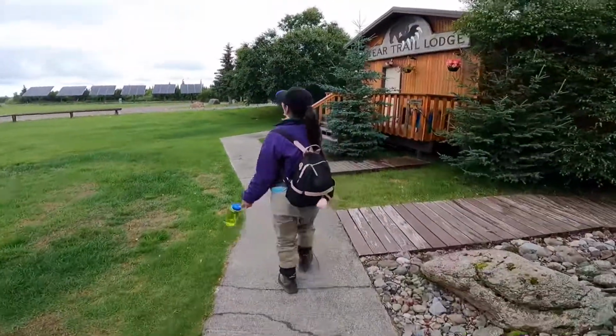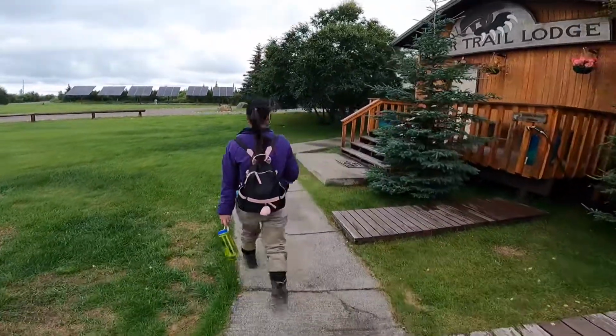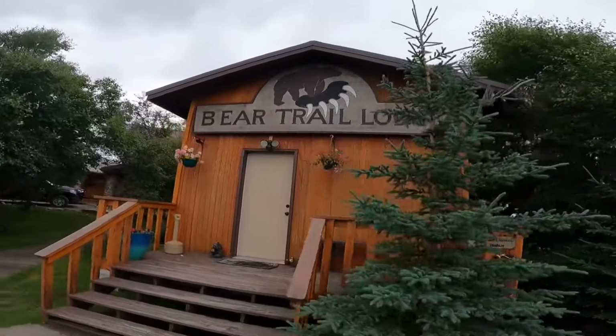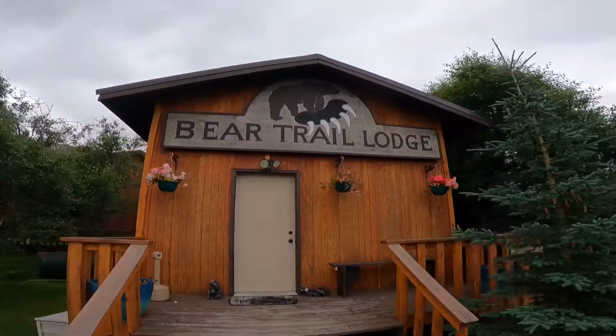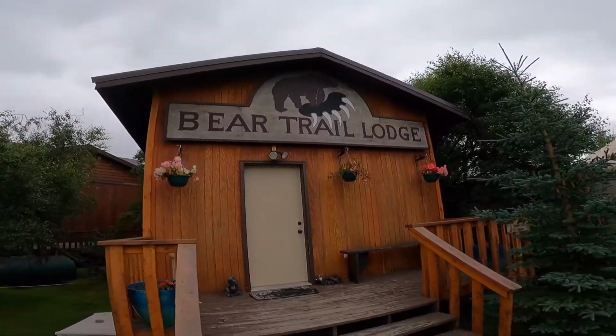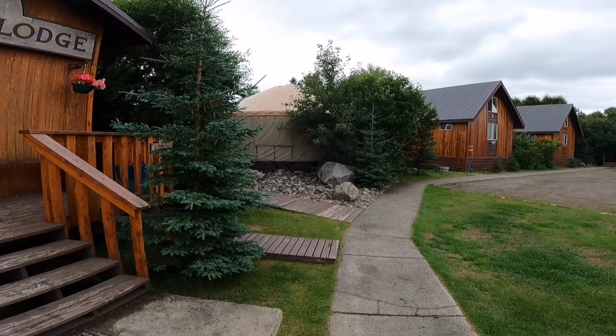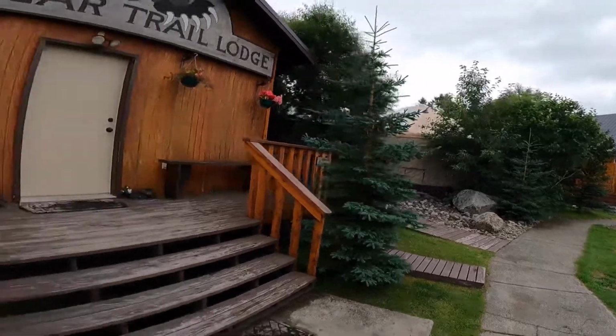This is the walkway going to the main lodge. This right up here is where they keep all the chest waders. And that's a yurt for 4 to 6 people.